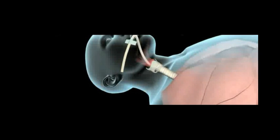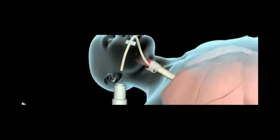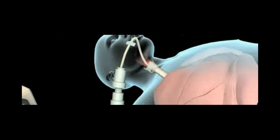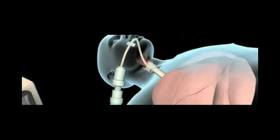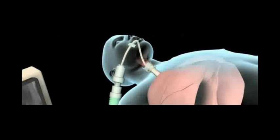A medical ventilator blows air into your airways through a breathing tube. One end of the tube is inserted into your windpipe and the other end is attached to the ventilator. The breathing tube serves as an airway by letting air and oxygen from the ventilator flow into your lungs.